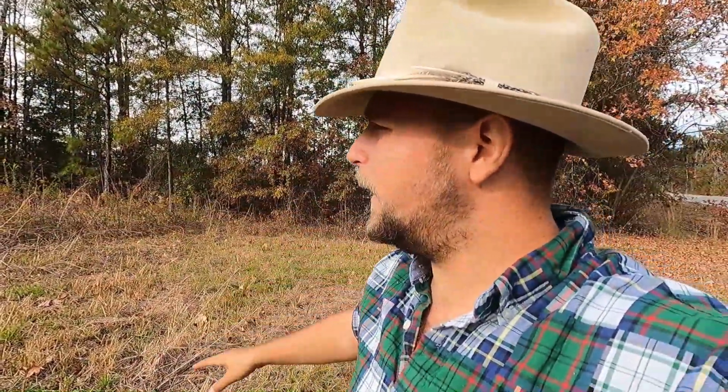We are on the hunt of another old cemetery. Now, as you can hear, we are right beside the highway, a very busy highway. This is Highway 80, a 4-lane, and one of you guys actually told me about this cemetery that is supposed to be up on this hill that's been exposed by clear cutting. So let's go see if we can find it.